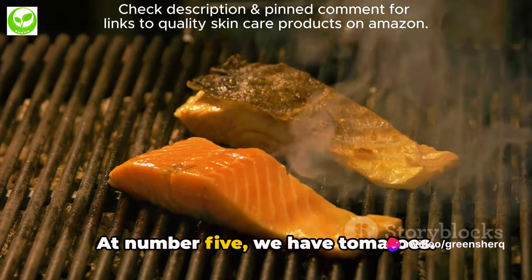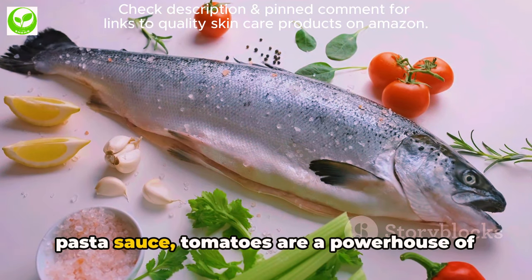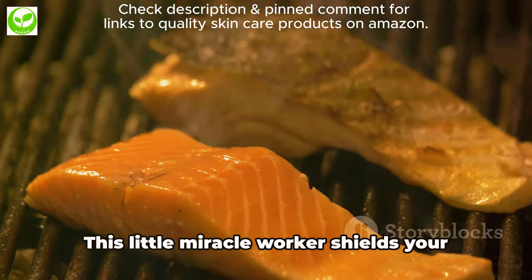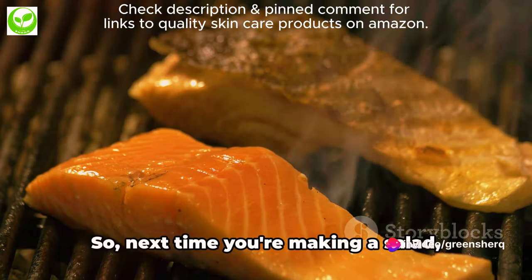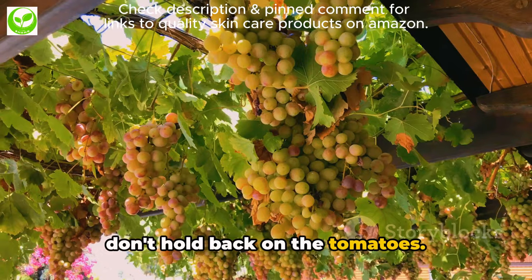At number 5, we have tomatoes. More than just the base for your favorite pasta sauce, tomatoes are a powerhouse of an antioxidant called lycopene. This little miracle worker shields your skin from the sun, preventing damage and premature aging. So, next time you're making a salad, don't hold back on the tomatoes.